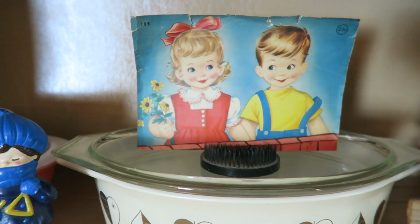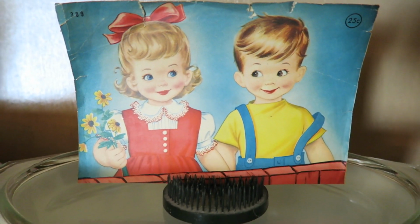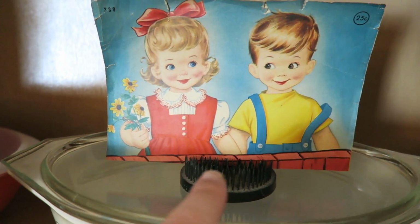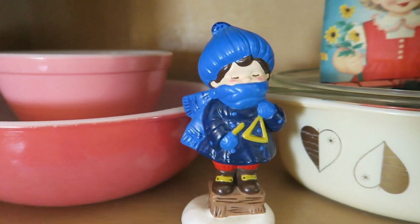And then this is from an old record cover, and I just thought they were very sweet. So I always put them out for Valentine's Day, and I just tuck it into a flower frog so it stands up straight. And then here's another little figurine.